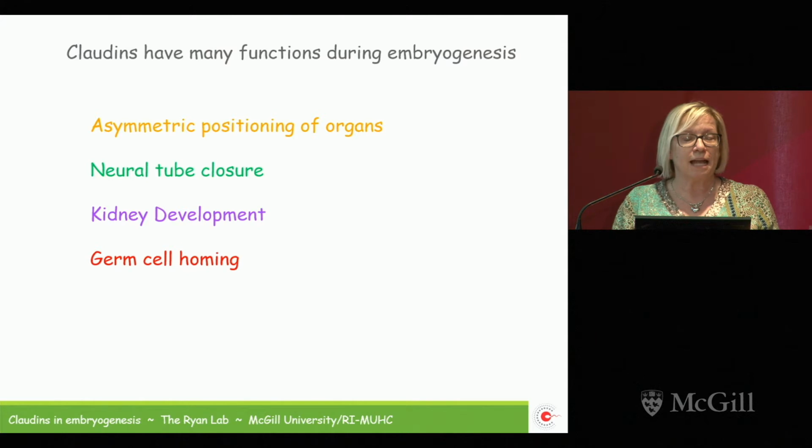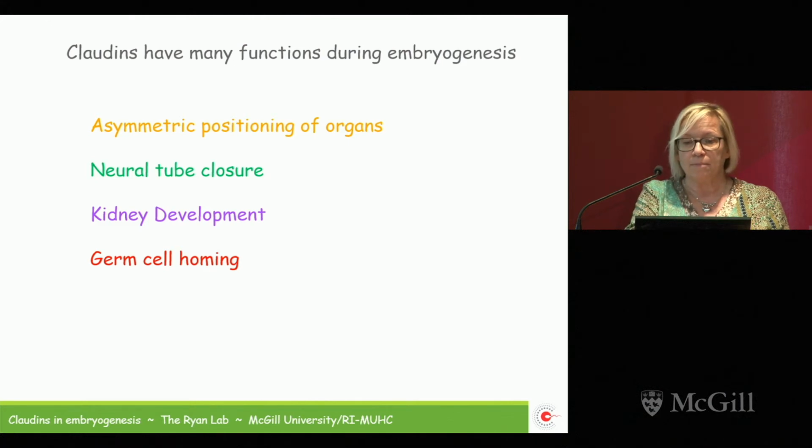We are particularly interested in how this family of proteins behave in embryonic development, and the processes that we're most interested in are the asymmetric positioning and the formation of organs, neural tube closure, and kidney development. As well, we are studying how the tight junctions regulate the migration of germ cells into the testes and into the stem cell niche where they develop. Of these, heart development, which requires asymmetric organogenesis, as well as neural tube closure, represent the 2 most common sites of defects during embryonic development.